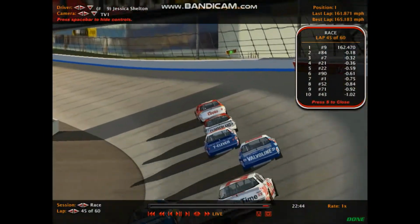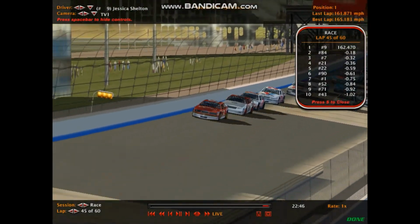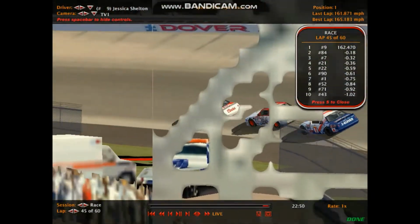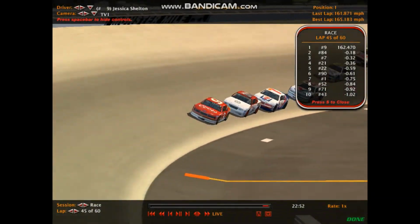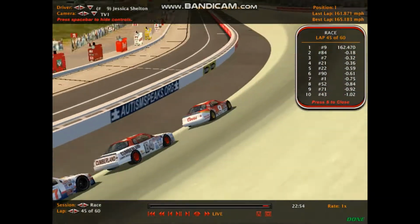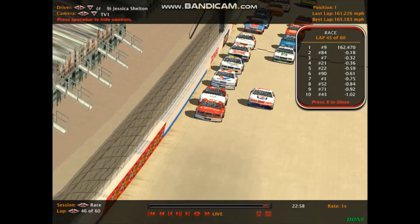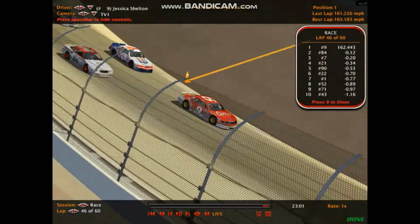Off turn number 2 here. Margin is 18 hundredths of a second between the front 2 cars. There's about a couple of car lengths. And now you got the cars hooked up right now. Charles Sanford second, 5th position away. And here comes Becker for 2nd.